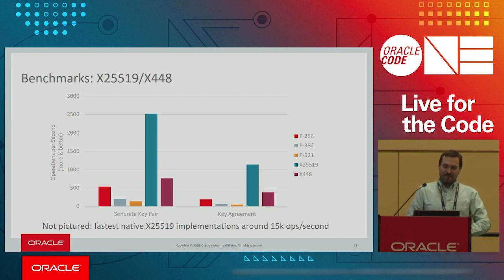So you can see that at roughly the same security strength, X25519 is about five times faster than P256. And that performance continues along for X448. It's harder to compare directly because the security of X448 is in between those other two curves, 384 and 521. But the relationship holds up. It's four or five times faster. And again, I want to stress that we're comparing a Java implementation of X25519 and X448 with a native implementation of 256, 384, and 521. So that's a pretty good result, I think.